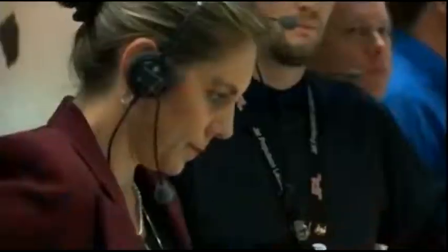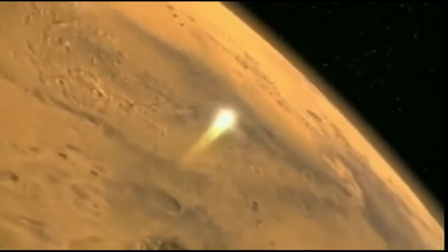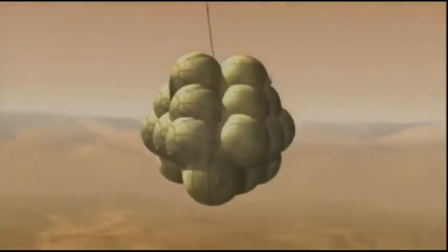All systems are go for entry, descent, and landing. We are currently 6 minutes from landing at the Gusev crater in the southern hemisphere of Mars. Current velocity 1,356 miles per hour. Expected parachute deploy in 5 seconds. Parachute undetected. Expected retro rocket ignition on my mark.